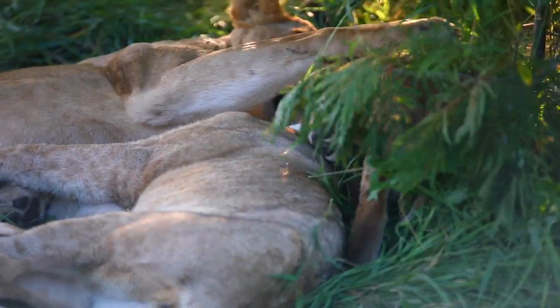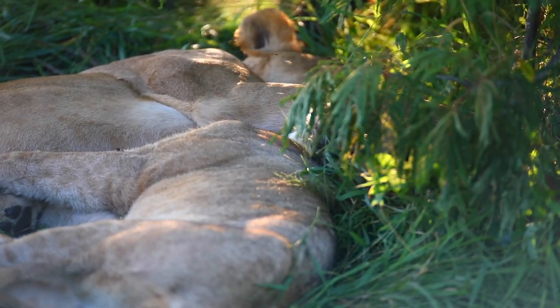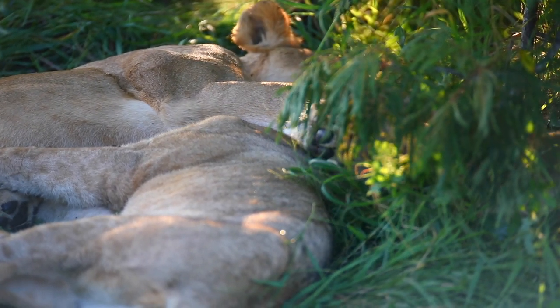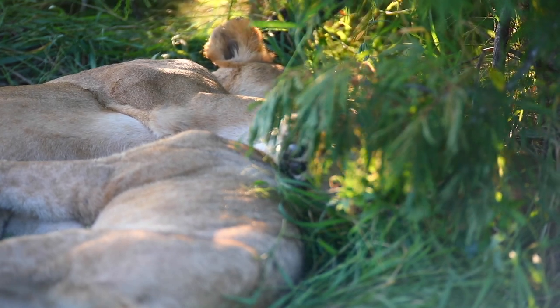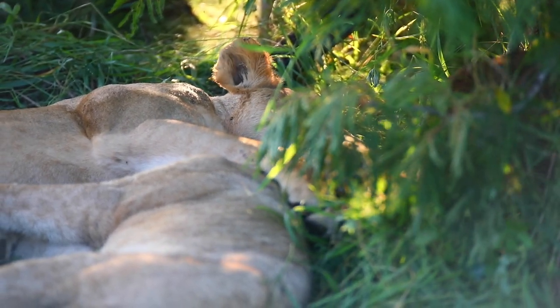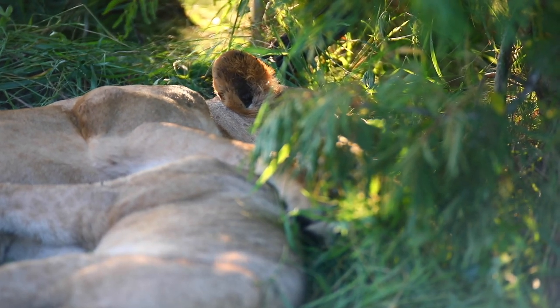Still have to have a look to see what's happening with her. They're still in such long grass, it's almost impossible. But hey, I'm just being greedy now, thinking back to what we had. Just be happy that we have one cub, and we'll get old mom's attention. And it will hopefully grow to add to this pride.